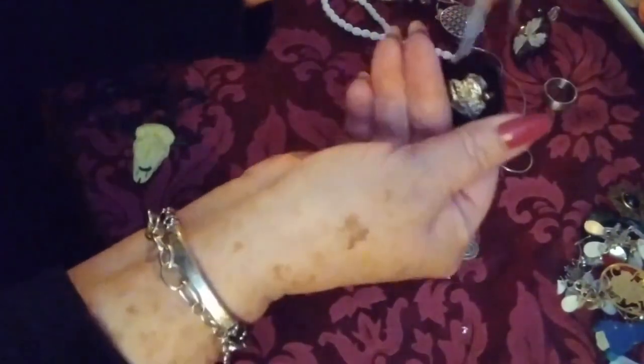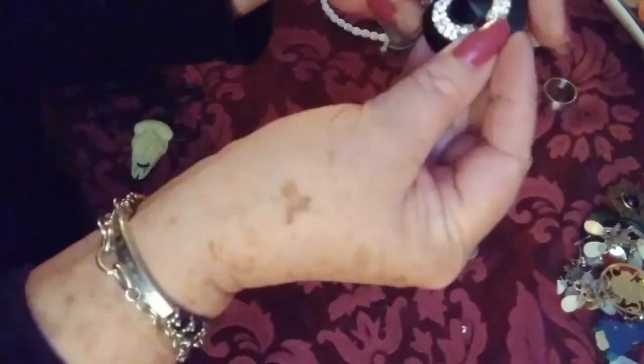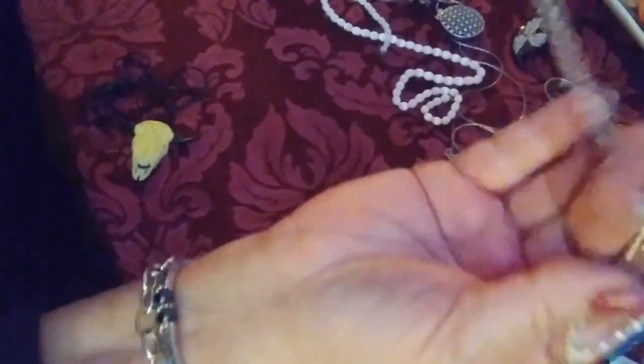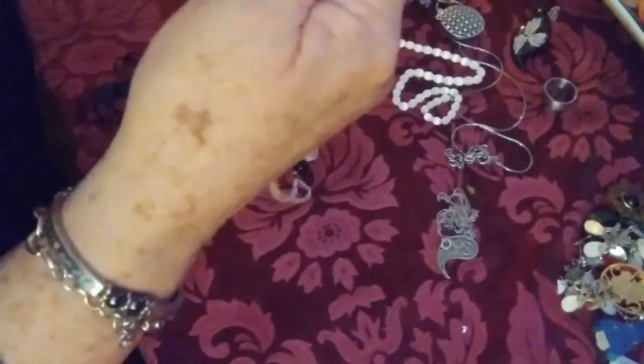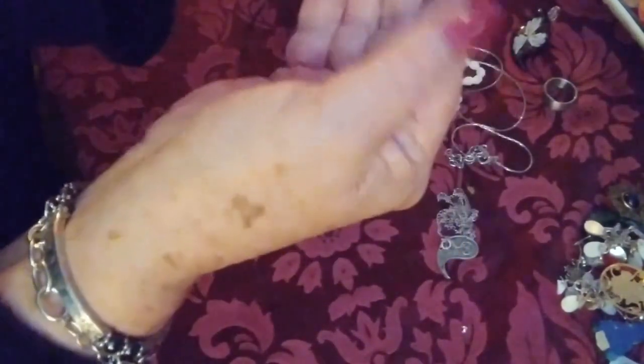And this is, I don't know what it is. It's just going to go somewhere. I think that should go. Just go. And here's another pretty little necklace. It's double strand. I see what it is now. And what does this say? Sarah Coventry, Canada. So pretty. This is fascinating. I'm going to do a little research on that.